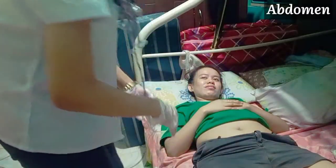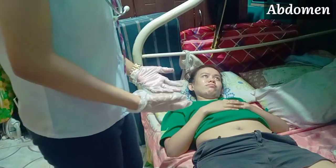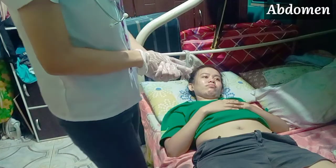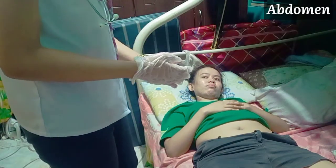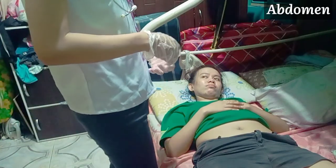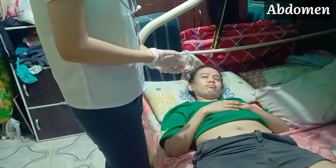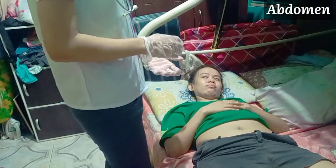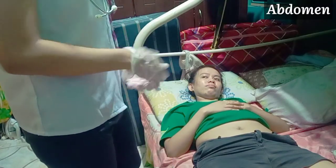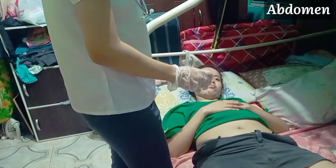Okay, thank you. Now, upon palpation of the four different quadrants, there is no tenderness reported by the client. The liver, spleen, kidneys, and bladder are not palpable on the specific location of the vital organs.